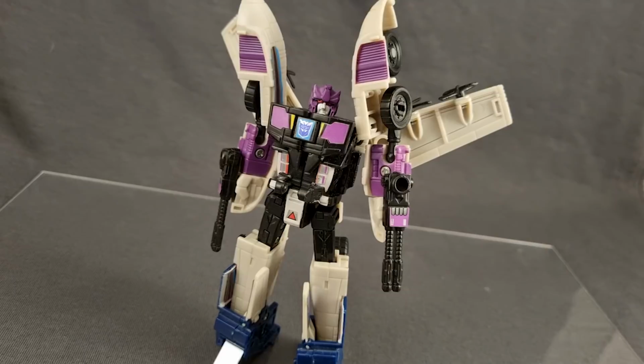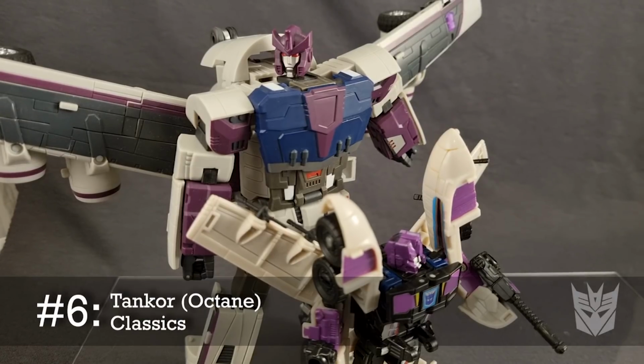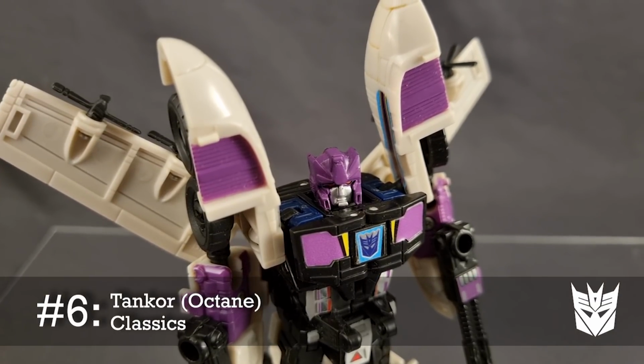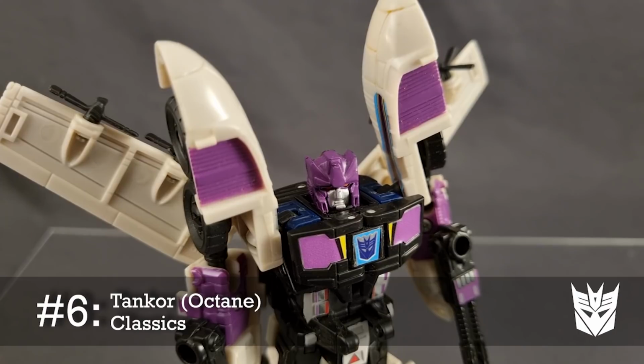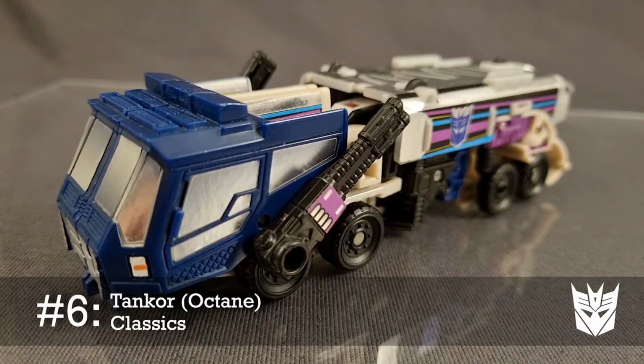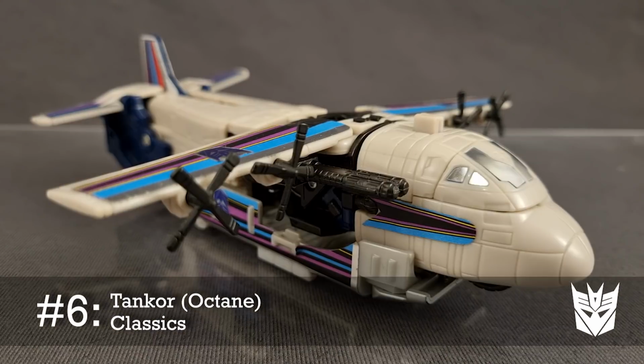Number 6. Unlike many people, I have a soft spot for the classics Octane mold, or should I say Tankor mold, since sadly trademarks are a thing. People always seem to criticize this thing far too harshly, forgetting the fact that this was a deluxe in the classics period and a triple changer. I actually draw more enjoyment out of this thing than the Times Return version, although that may be due to the repro labels applied. These things are absolutely gorgeous, especially those applied in jet mode.